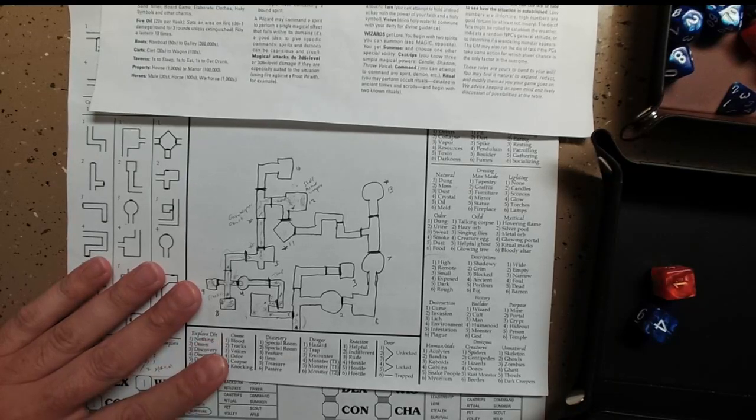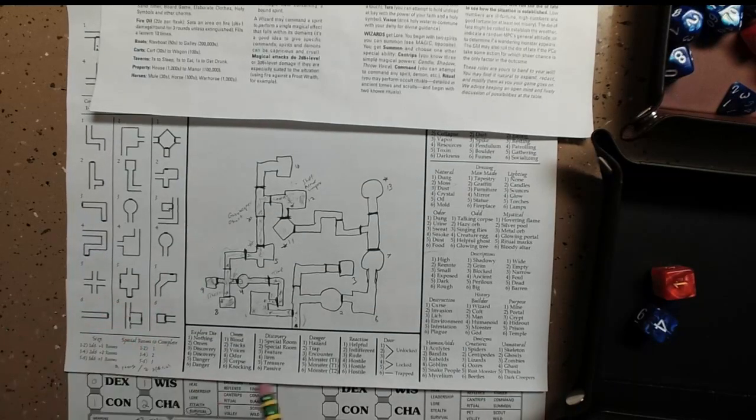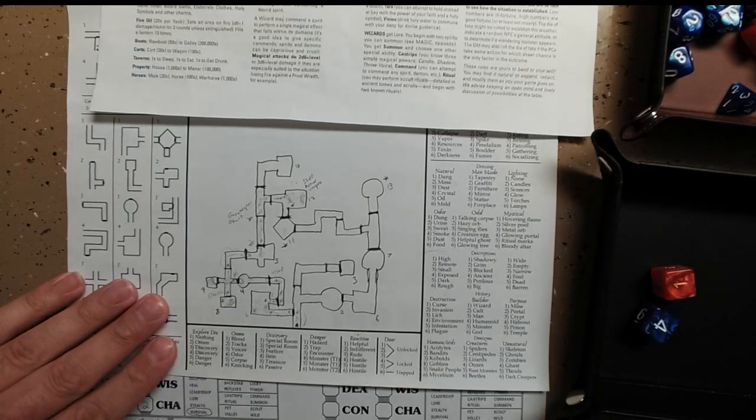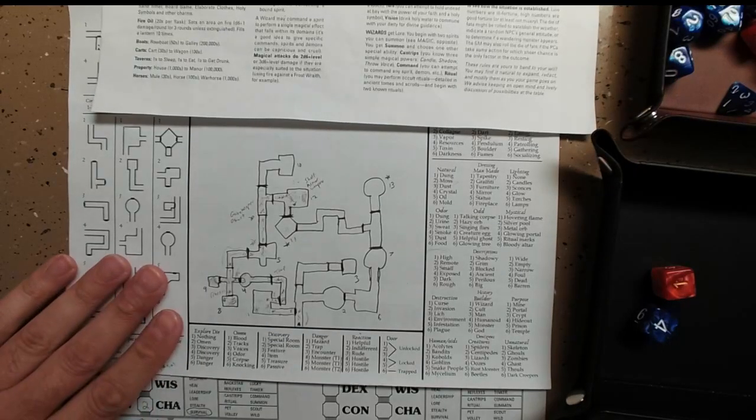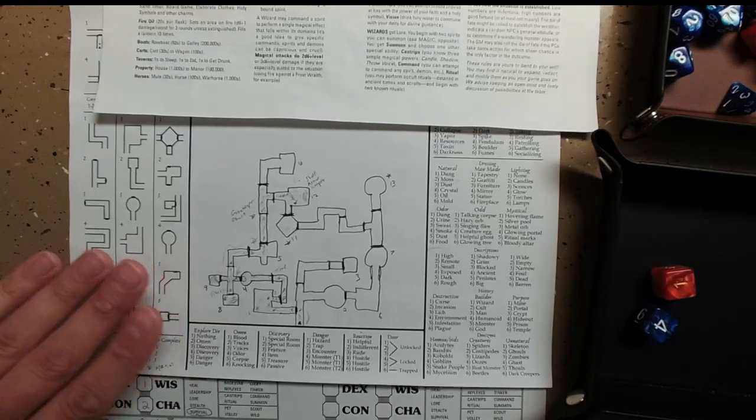a jewel of protection. So perhaps it's going to be jewel. If we wear this jewel of protection, it protects us against magic, essentially. Let's say it's armor of class of +1. So now we have 2.